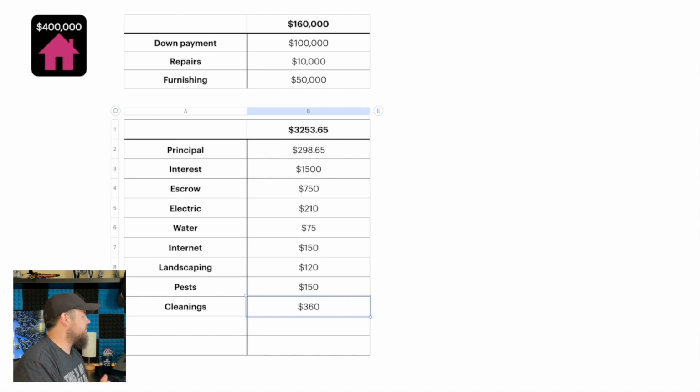But I'm counting the cleanings in here, even though it's paid for by the customer, because what Airbnb does is it sends us the cleaning bill. So as a part of our income, we get the cleaning, and then we send the cleaning money on to the cleaning company. We pay that bill. It doesn't go through Airbnb. So it looks like income and it looks like an expense on our sheet, so we're going to count it.